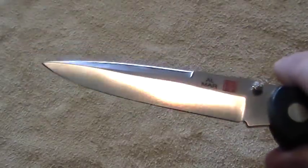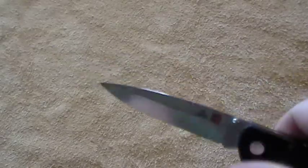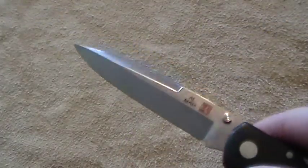It just hides very well. It rides very nicely, so that's a good thing. You got a full 4-inch blade, and it's very, very pointy. Good, excellent for making a stab if you need to. It has a little bit of belly, but not a ton, but decent for utility tasks.